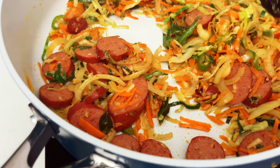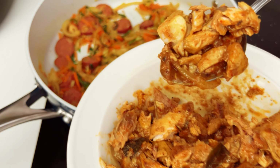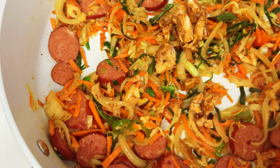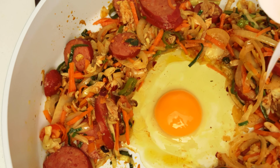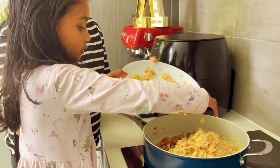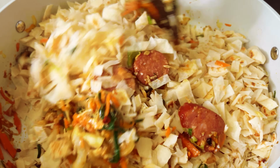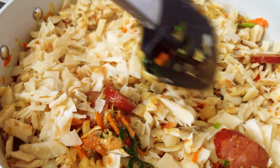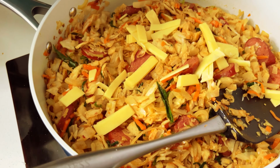Now add the diced chicken with the remaining curry as well to enjoy the full impact of the flavors coming together. Create some space in the pan, add an egg and whisk it up well. Now let's add the chopped up roti and mix really well so the flavors can be locked in. The last ingredient of the main dish, the colby cheese, is added here.